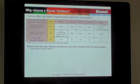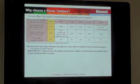And this isn't a call center. This is our own engineering group in Atlanta. So it's not outsourced overseas or anything. Very important for us that we have our people giving advice.